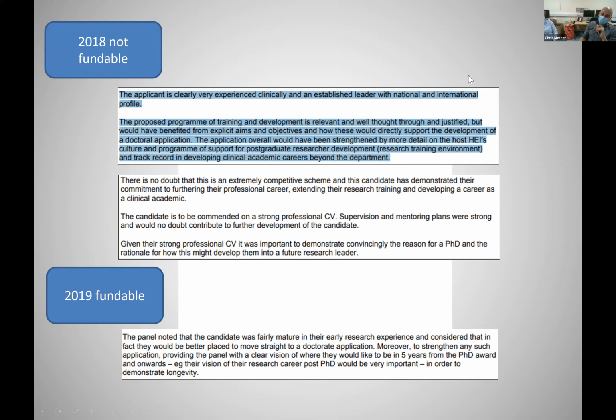So that was one thing I felt would have been helpful. And as the bottom paragraph says, the final sentence, in order to demonstrate longevity, this is about, is it worth NIHR spending £100,000 to support me to develop a proposal if this isn't going to go long term and have an impact for them long term? So I'd clearly failed to demonstrate that. So I think there was something around what's in it for them as opposed to what's in it for me that I should have conveyed.